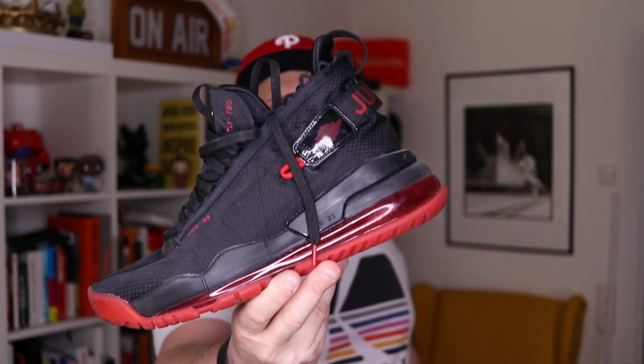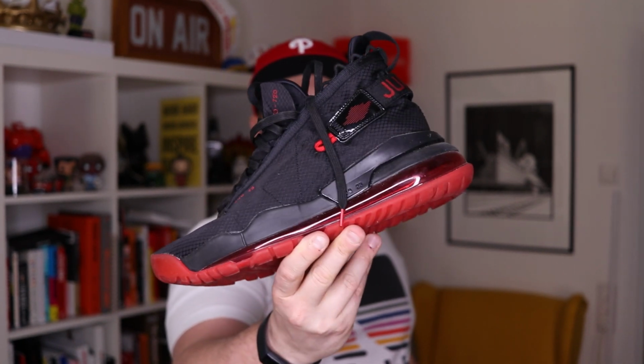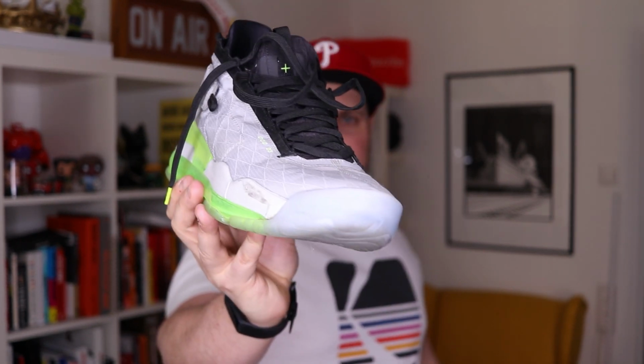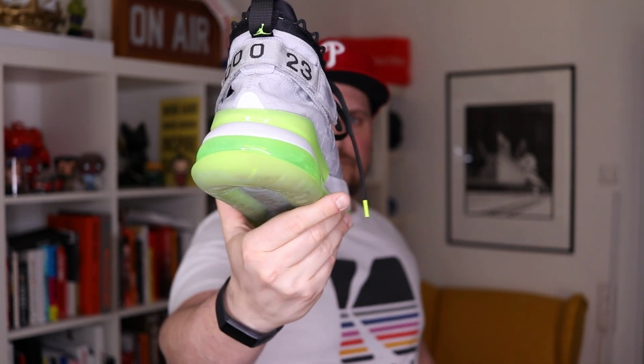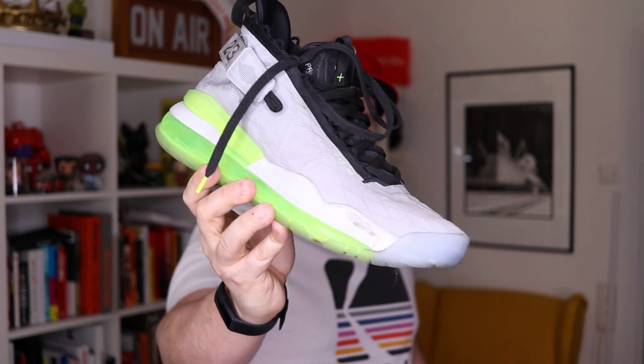Last, I have two pairs of Proto Max 720 Jordan. This shoe also showed up at the outlet. I was able to snatch two pairs in two different colorways for less than half the price. Incredibly cheap, and I still think that it's a very underrated shoe. Very bulky, very contemporary. I really like them, and I think that's it. I might be forgetting some other shoes because maybe I have another 30 or 40 pairs laying around the house. So this is my entire Air Jordan collection.